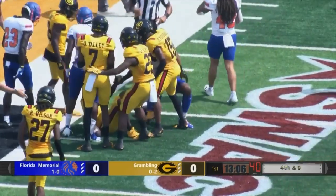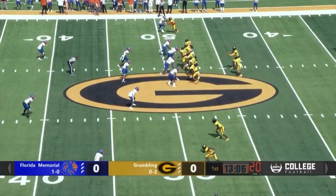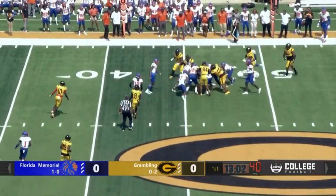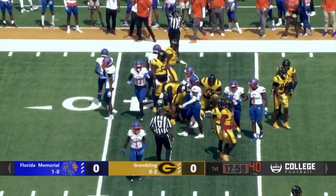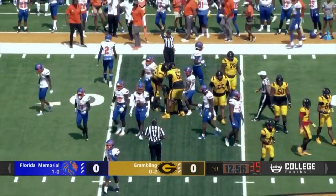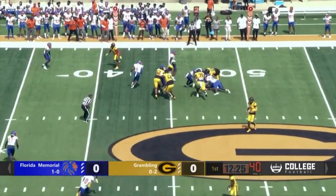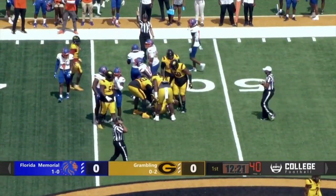And Grambling's going to take over in great field position. But for the last 2 years, he was the starter at Alabama State. And he starts with a handoff to Chance Williams. And Williams, behind that big offensive line, is going to pick up close to a first down. That's going to be 9 yards on his first carry for the Tigers. Now it's 6 yards to go after the penalty. Handoff goes to Chance Williams again, and this time he's taken down quickly.